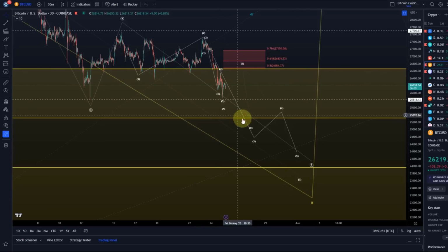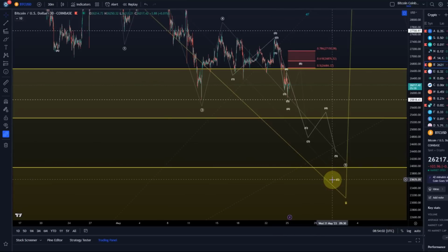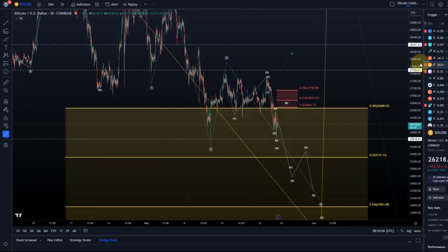So we will be able to specify that further. It's just more difficult when we deal with an ending diagonal. So I need to look at the detailed wave count more frequently and might make adjustments and adjustments. Okay, but yeah, that's the view.